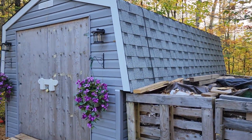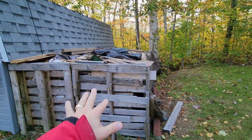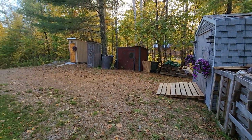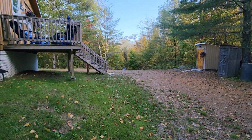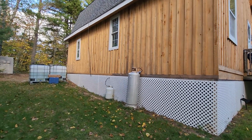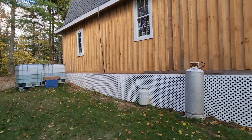So that's good. I'll zoom out here just a little bit. There we go. All kinds of firewood. There is a wet certified wood stove inside. Nice, high and dry. Roof shingles, the siding. You got a propane fireplace, propane refrigerators.